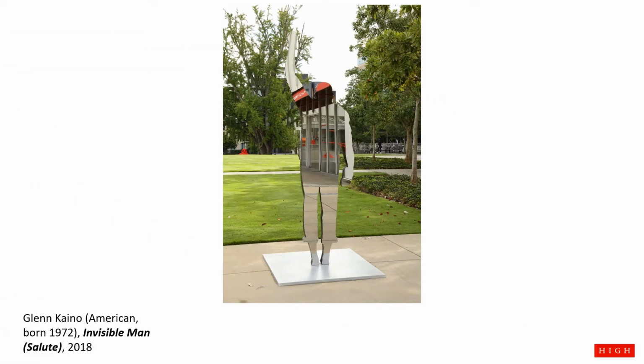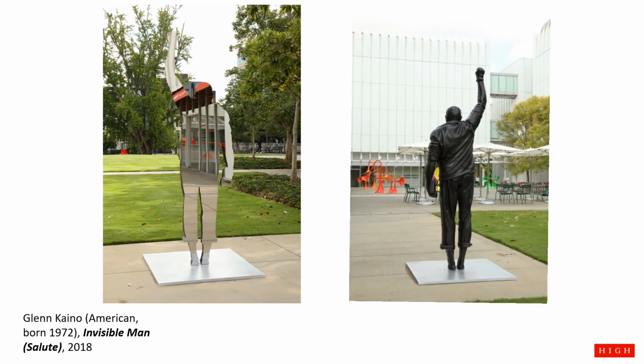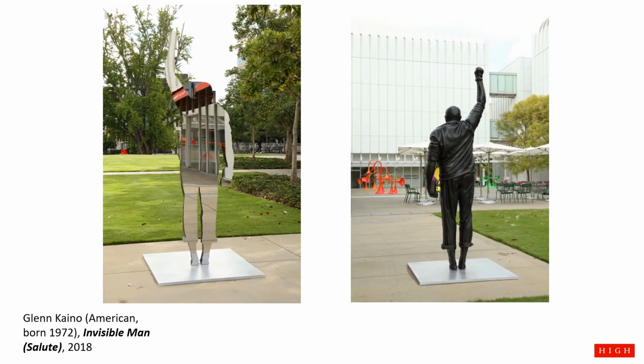In this sculpture, we see the outline of a man with his arm raised and his fists clenched. The front of the sculpture is polished stainless steel and is mirrored. The back of the sculpture is a cast of Tommie Smith, a famous track and field athlete who won the 200-meter race in the 1968 Mexico City Summer Olympics.